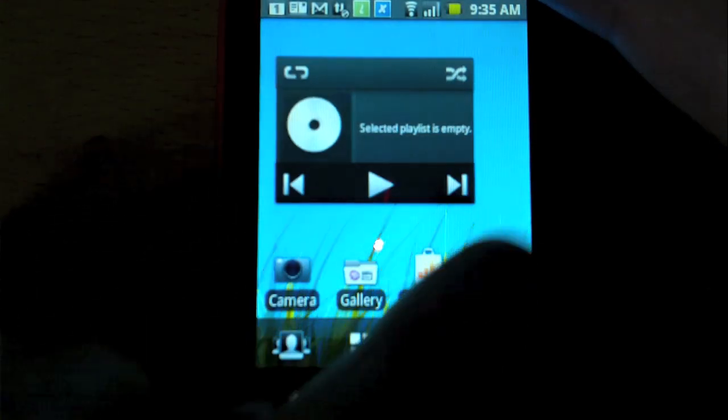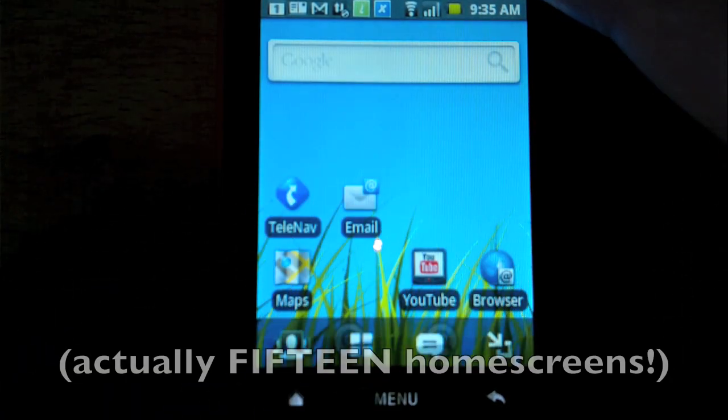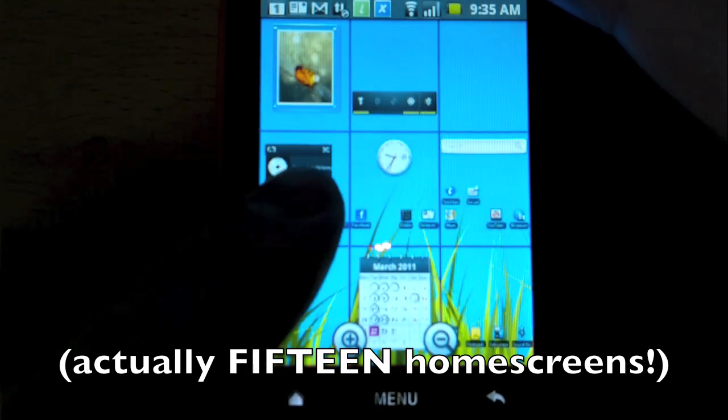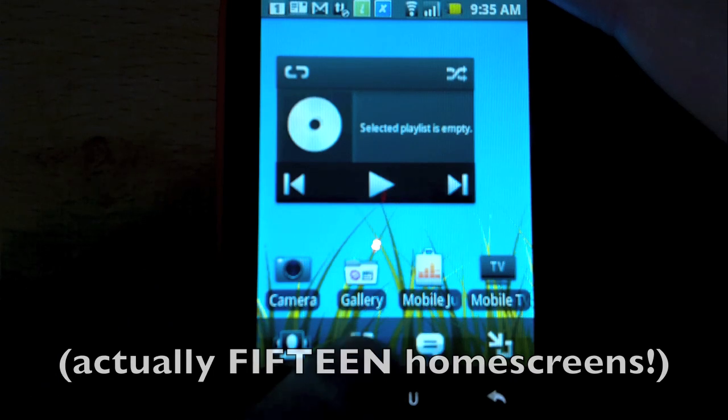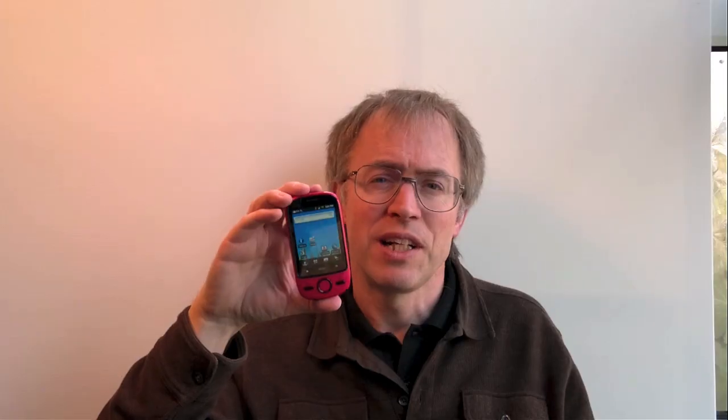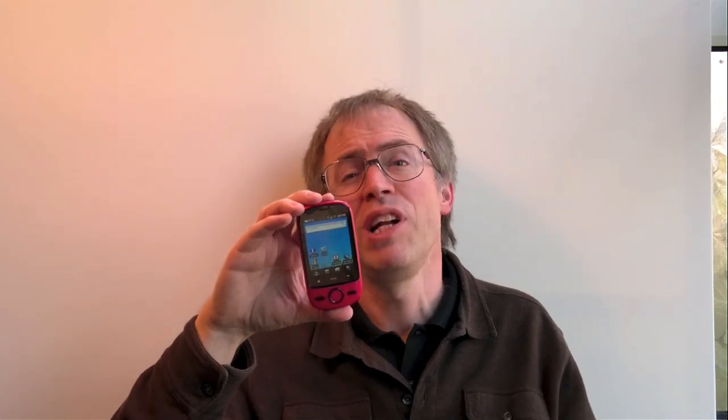The software is pretty standard Android, except that you get 9 home screens, a bit over the top given the limited RAM. There's a file manager utility, a notepad utility, the servo local search, and a demo of TeleNav. Look, this is a solid little Android 2.1 smartphone, let down really only by performance and by the resistive touchscreen.